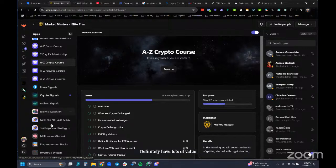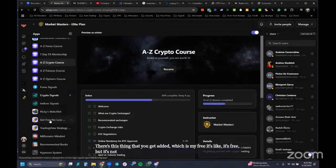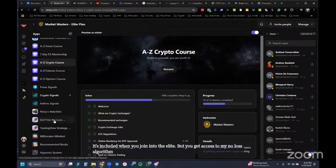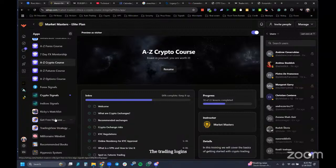But there's going to be the watch list. There's also this thing that you get added, which is my free, it's like it's free, but it's not free. It's like a bonus. It's included when you join the elite, and you get access to my no loss algorithm. You can see the trades actively being placed, and there's an algorithm that gives out signals, and you get access to the trading logins, and you can see the trades that are being placed. You can also copy it automatically to your account, so it's extra value inside of there.